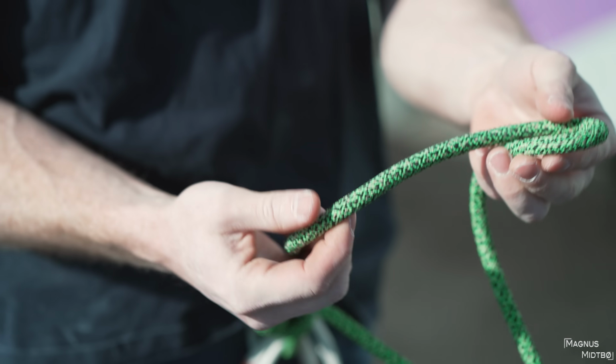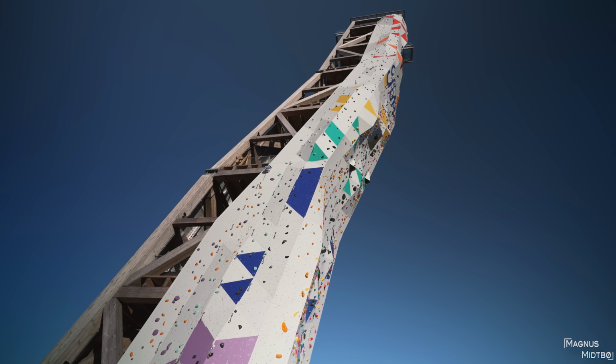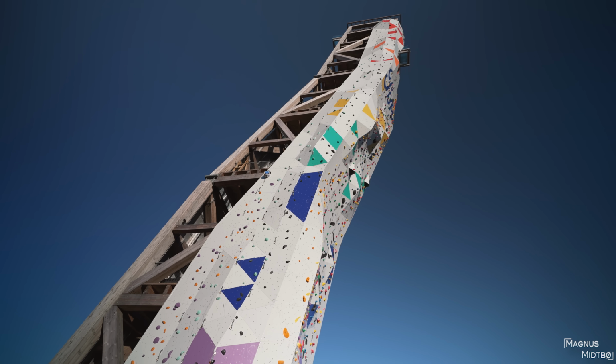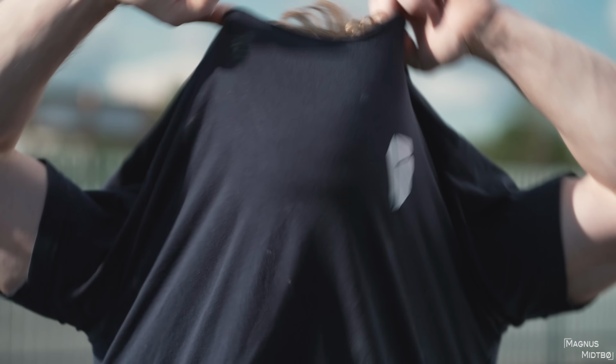This is 8.9 millimeter rope, so it's really thin. It just feels so weird putting this on. I don't know if you guys see how thin this is. And it's super hot today. I know the route has black holds too, so it's going to absorb a lot of the heat, and the conditions are going to be bad. But I know I'm probably going to sweat like a pig too. Definitely climbing without a shirt this time.